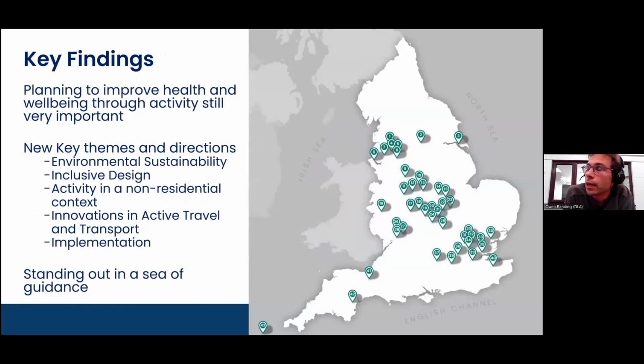Really, the key findings from this was that planning to improve health and well-being through activity is still vitally important. There are a large number of councils and local authorities that, and this is just our research and Sport England's figures of local authorities there on the right, who've incorporated active design into their local plans and into their local policies. There will be more, but obviously it's not everywhere, but it's a good start. It's a good base to build on. But we want to make active design even more popular and even more part of the sort of bedrock of planning policy.